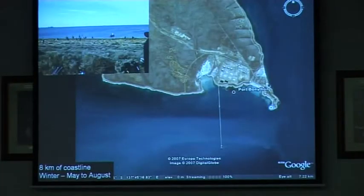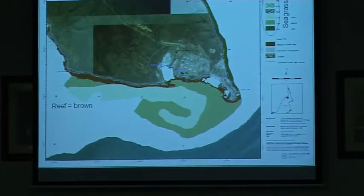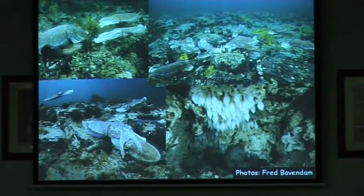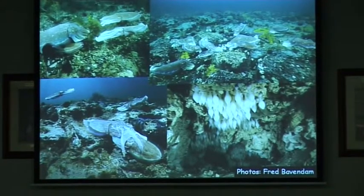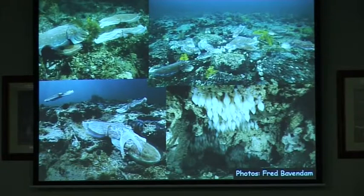We hone into this region, we're talking about them aggregating to breed along this coastline here, and they pretty much come in between May and August, so they're not there for that long. Even within that region, it's this brown reef habitat that they're honing in on for laying their eggs. And I've really just included pictures here of the giant Australian cuttlefish. You can see some of the numbers here. They really are everywhere. They're there for one purpose, and that's reproduction. And you can see here some of the eggs on the underside of rocks.